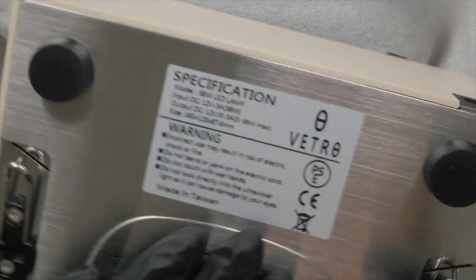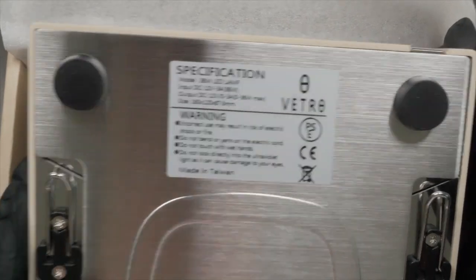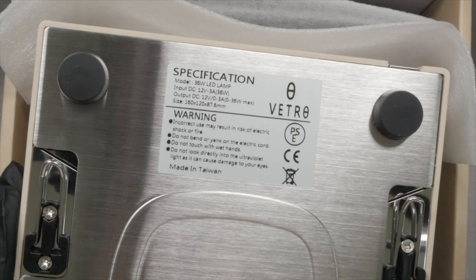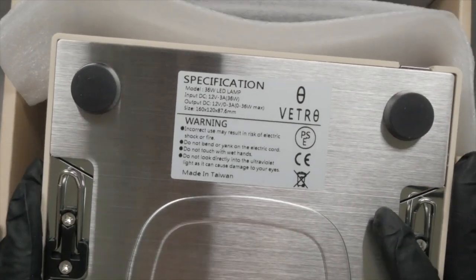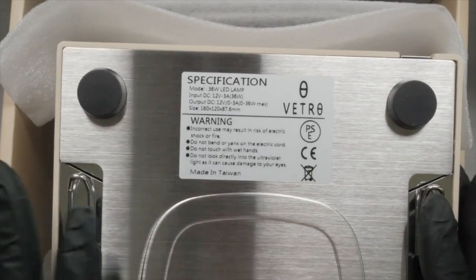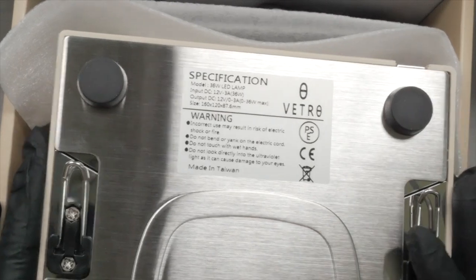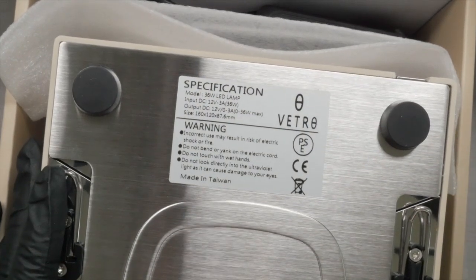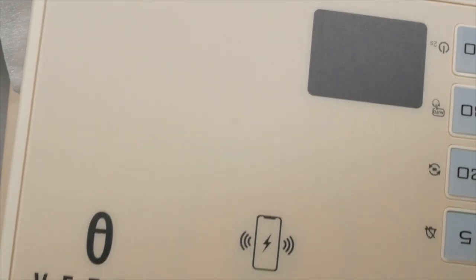Okay, so this one is made in Taiwan, not in China, and it is my understanding that Taiwanese technology has similar or high value as Japanese electronics. Apparently Japanese electronics are top of the line, but obviously for a business that becomes really expensive, and they would have to pass that expense to you, so they manufacture in Taiwan. This is a high quality unit meant to cure appropriately all of your Vetro gels.